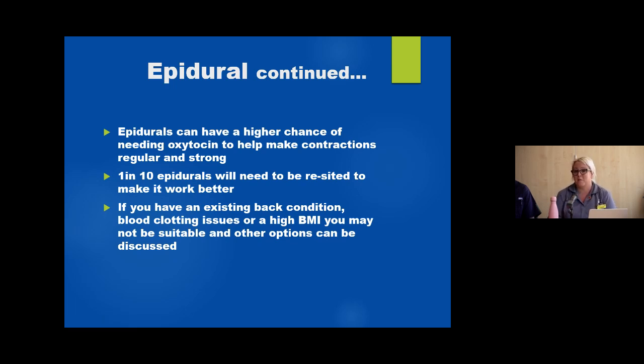Now, this could just be to do with the anatomy of your back, the position that you were in, the amount of contractions you were having while we were trying to do this. So there's lots of different reasons why this could happen. And as we said, 1 in 10 is quite a lot. So just imagine that this might be something that needs to happen to you.